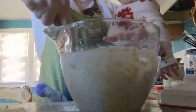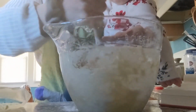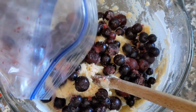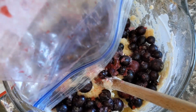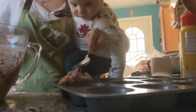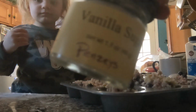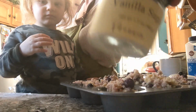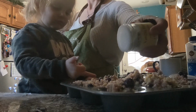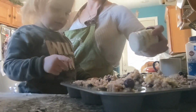And as a mom, you have to multitask. Going to add the currants in, and then we'll put them in the muffin tins. Here come my helpers. She really wanted to eat the currants, but we had to wait until they were cooked. I added some vanilla sugar to the top of the muffins, and it gave it this nice crispy texture, a little bit sweeter. It was delicious.